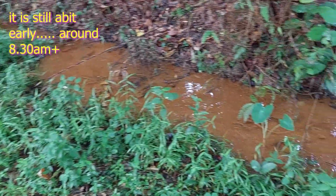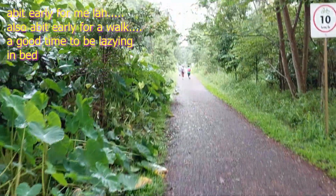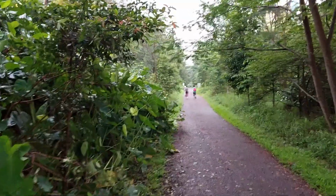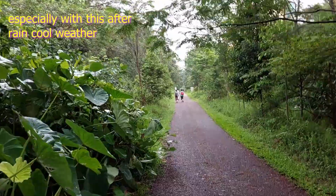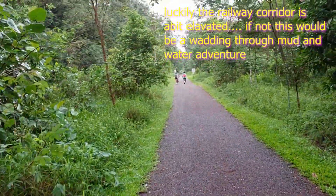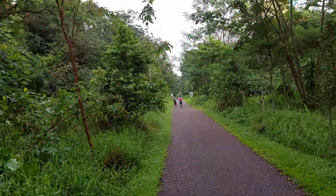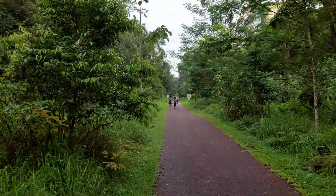After the rain last night, there seemed to be lots of water along the side of the path. A bit of a small little river running along the canal. Not canal, the railway track, the old railway track, the walking path, the rail corridor. Yep, on the side here. So at least we know there's good drainage. There shouldn't be any floods here at the moment, hopefully.